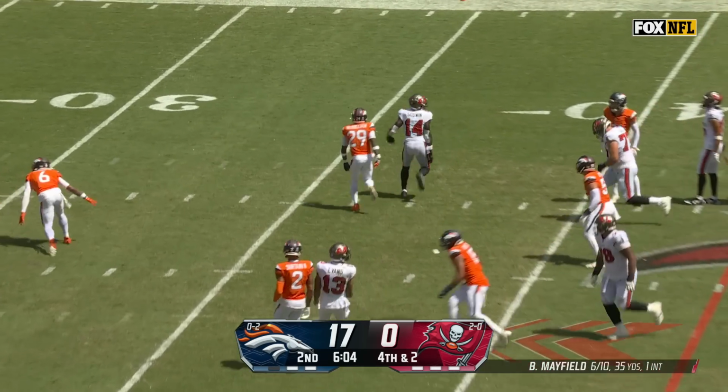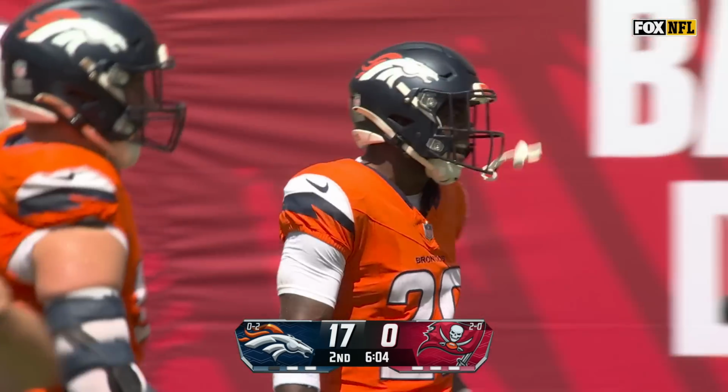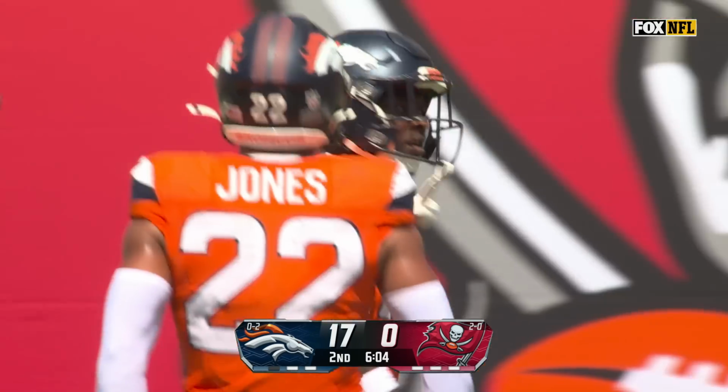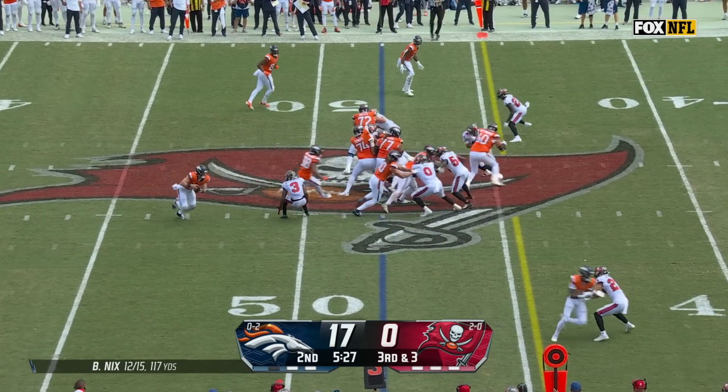Over the middle, incomplete. Over Godwin. A little high. It looked like Baker may have rushed that just a little. And 4th down. They've got a 3rd and 3 here.